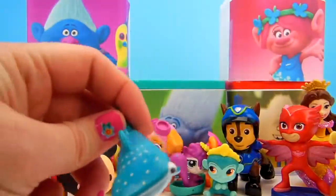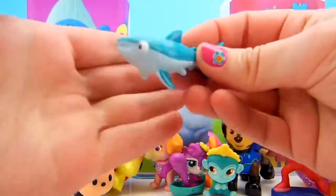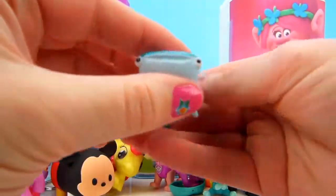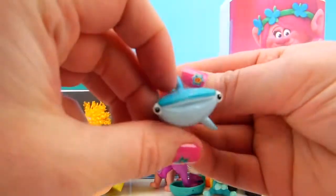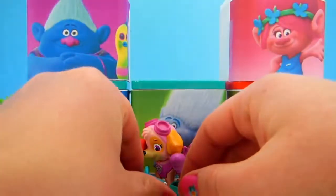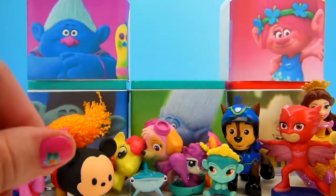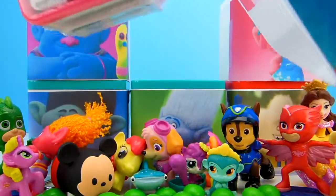Destiny from Finding Dory. She is a whale, and she just thinks that she can't see, but she actually can see quite well in longer distances. She is Dory's pipe pal. And what else do we have in here? Green M&Ms. We had a palace pet and a blind box pull out.